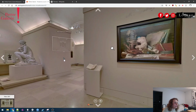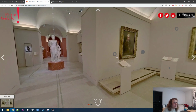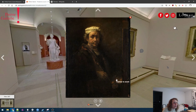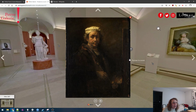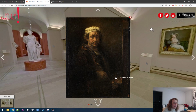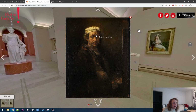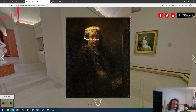Okay, let's plunge onward. Autoportraits or self-portraits. Again, thinking about this idea of the advent of the artist. Here's a Rembrandt. Such sadness in his paintings. But I like this. Everything is kind of shrouded in darkness. Even the palette and the canvas are kind of lost in this haze. But the artist's face alone, and maybe this is why it's included here, is kind of attested.